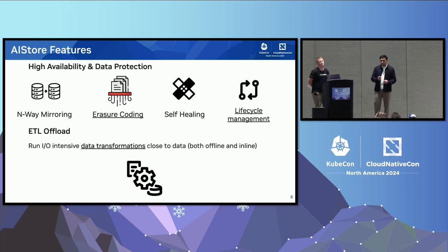Another exciting feature of AIStore is its capability to run ETL jobs. You can run custom ETL data transformation jobs inline, when you're making requests to the server, you can get transformed data, and also offline, where you can transform entire data sets and store them on AIStore for subsequent computation. Every storage node in AIStore is responsible for processing the data that resides on that node. Hence, if you add more storage nodes, you're increasing your entire data processing by that factor.